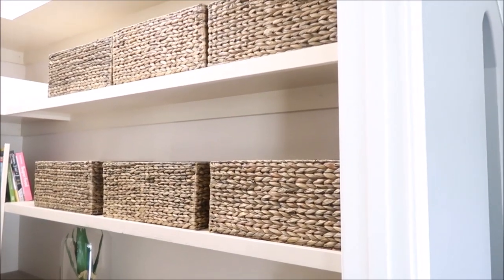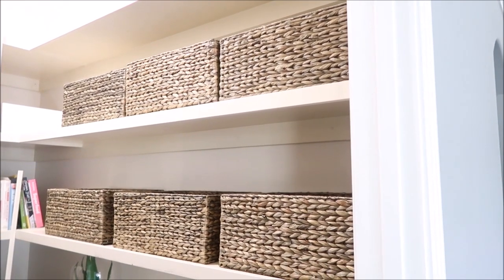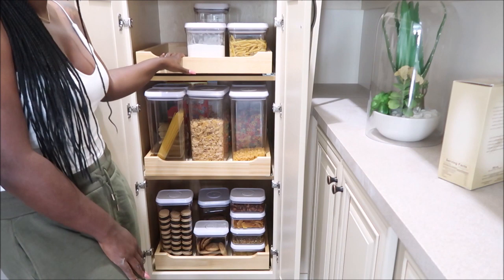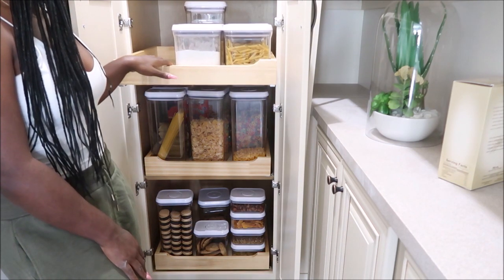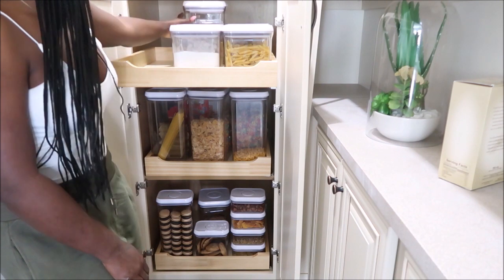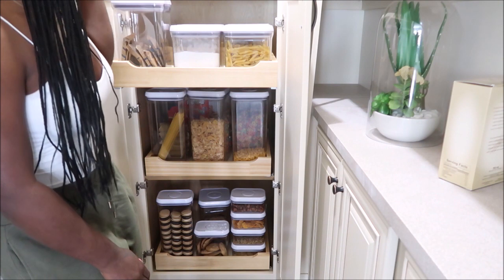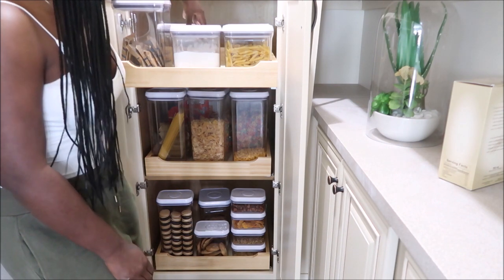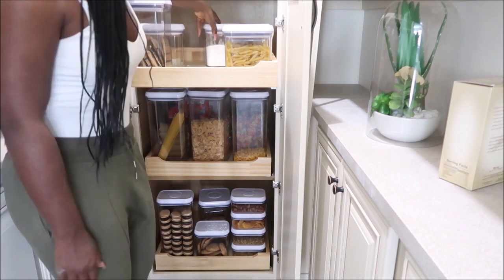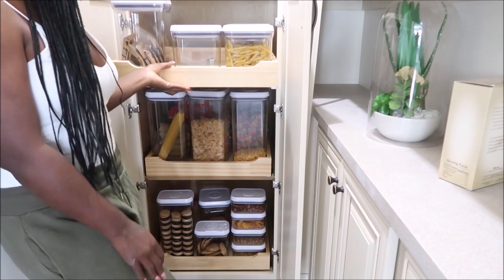So here's what the basket looks like, you guys, and they look so good. I absolutely love them. A few of you guys asked to see a better look of this, and I wanted to show you again. So I'm going to move this here so you can actually see the oatmeal. And the sugar is not something that I use all the time, so I'll put that there now that I have something else. And then I'll put these here.